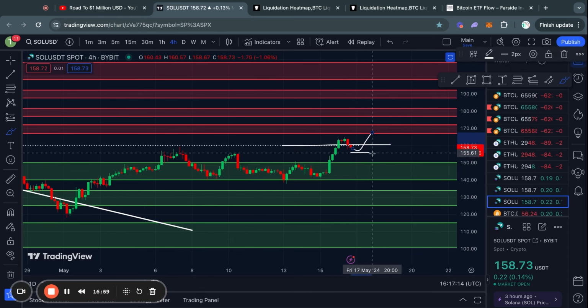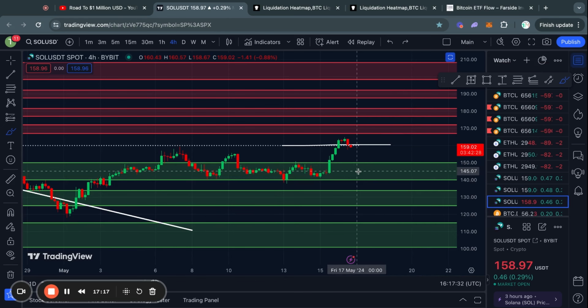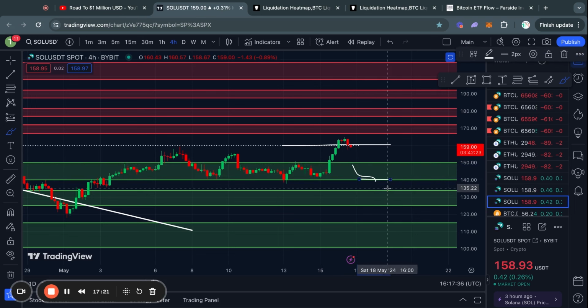But if Bitcoin does dump further to the downside, likely it will fall into this big level of support, which is sitting from about $150 all the way down to $140 for the price of Solana. Though if we really get some crazy price action here and Solana actually doesn't hold this $140 level, then likely the price will go to the next big level of support below that, which is sitting from $133 all the way down to $124 for the price of Solana.